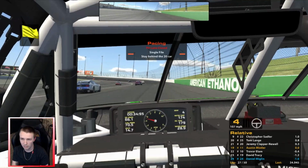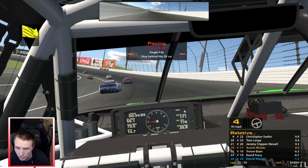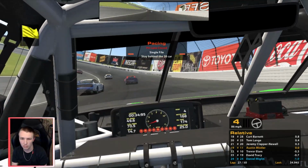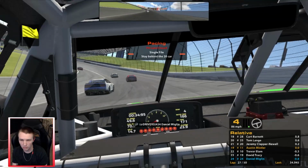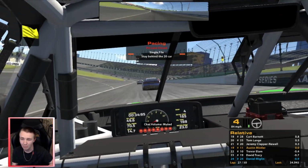That was bad. I think I'm gonna pit here, take my last set of tires, and just get my damage fixed, because we are way back here now. I just completely screwed up going into 3. I don't know what happened there, because I don't think I tapped the brake at all. Even after wrecking and getting myself a 40-second penalty. Damn, that sucks.